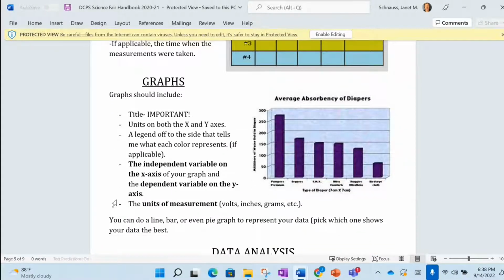Let's look at graphs. How you graph it is really important. In science, of course, we are graphing, we say DRY MIX. The independent variable is on the x-axis and the dependent variable is on the y-axis. Again, your teacher will help you with this. Make sure that you're including your units of measurement so that anyone that is reading that graph can easily tell what it is, what units we're using.